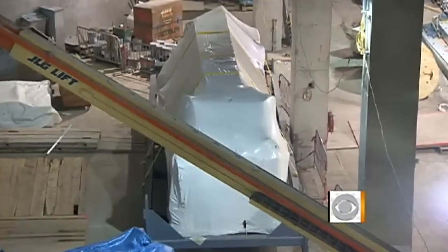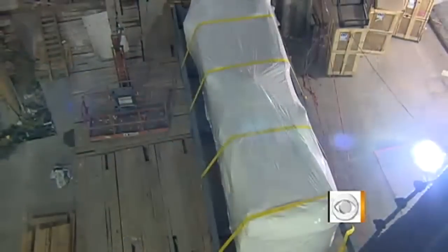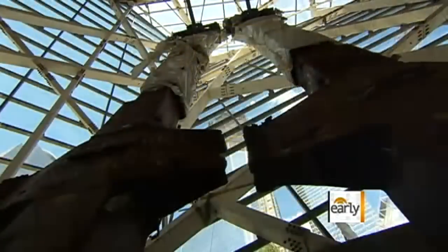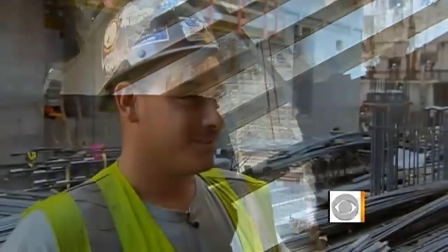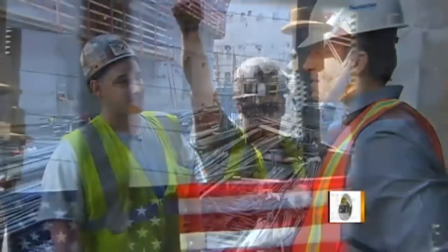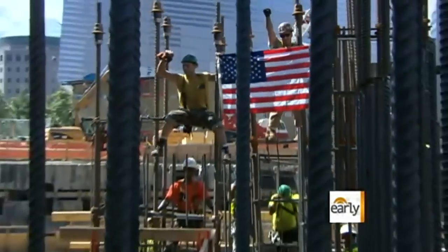Rescue vehicles of first responders, covered for now, are painful remains of the past. But on this 10th anniversary, through the museum's windows, stand hopeful and steadfast signs of the future. I love New York. I love my country. And you couldn't think of a better way to pay your country back than to be here a part of it. Not at all. No, this is it, man. This is the big show right here.